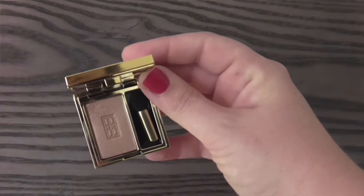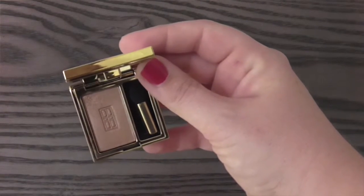Single eyeshadow wise, for the last couple of years, there's really only been one. This is my second one. I hit pan on my last one. It's the Elizabeth Arden Beautiful Colour Eyeshadow. This is in Shimmering Copper, and it's just a beautiful, easy to wear, everyday shade.